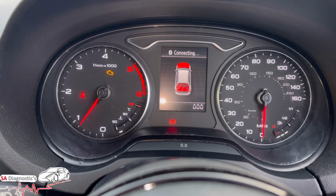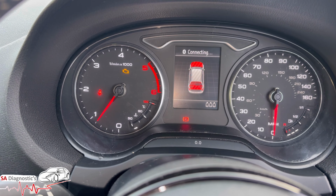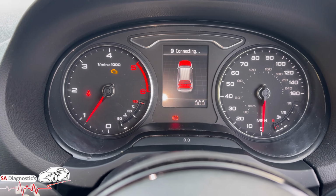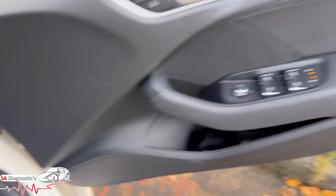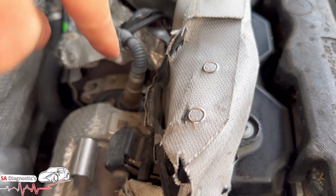You will probably still need to use a diagnostic machine to clear the fault code. Otherwise, your engine management light will still be there. And you don't need to code it in that sense, just do a full scan and clear, and you will eliminate the fault code. But that is where it's to be found. I'll just go through it again so you guys can see. It's here.